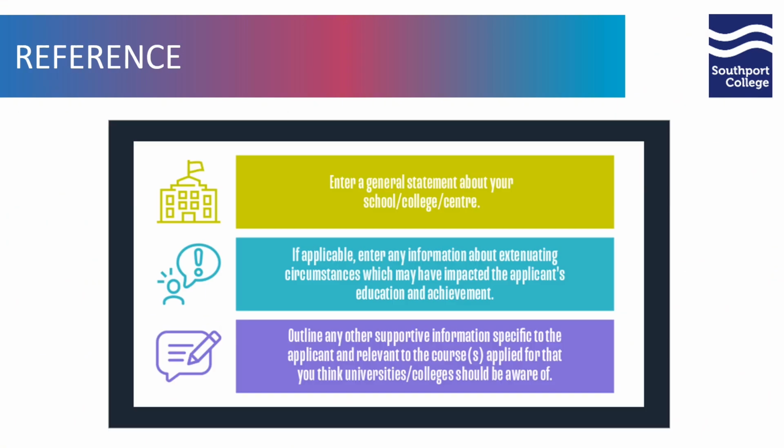So for the reference that we will write, this is done with the progress tutor alongside the curriculum staff that are teaching on the course. This will include a bit of a general statement about the school, about the college, and if applicable, we'll put any information about any extenuating circumstances which may have impacted the student's education and achievement alongside the course. This will also include some supportive information specific to the student, which could be anything to do with the course specifically or anything that we feel that the university or college should be aware of when applying.